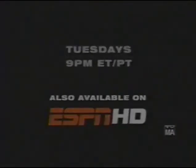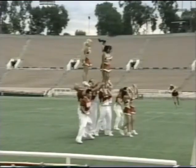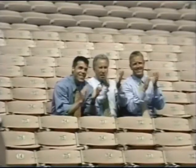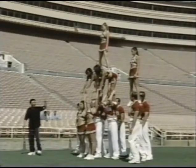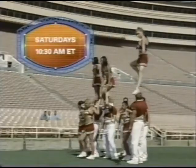on ESPN. Those games where we see Oklahoma's defense all over the place just dominating. They're quick. Yeah, they have so much speed. Check this out. When college game day is on campus, you got to step it up. ESPN College Game Day, built by the Home Depot, 10:30 Saturday mornings on ESPN.